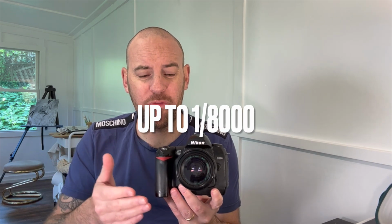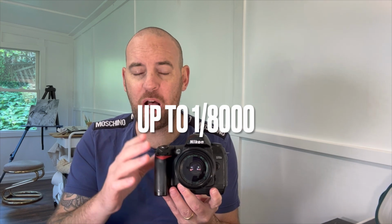So, 2004, CCD sensor, wonderful, wonderful, wonderful. When it was released, it was $1,000 to $1,200. Shutter speed on this, I mean, back in the day, 1/8,000, super fast. It was unheard of back then. The shutter speed was comparable, I think, to the Nikon F5, which is a high-end SLR film camera. This was the film killer.